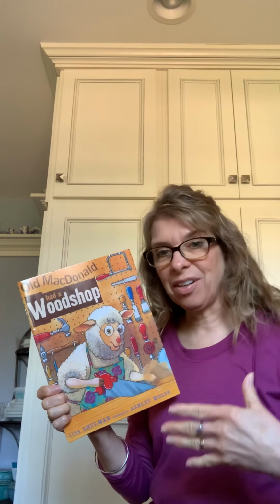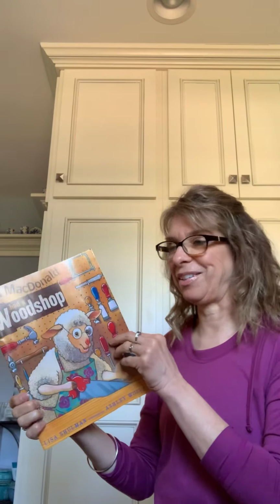And it also follows a pattern, just like the song of Old MacDonald does, only instead of the noises or sounds of the animals, we hear noises and sounds of the tools that they use. So let's get started.